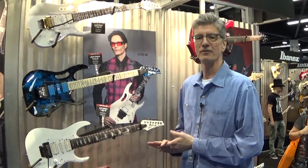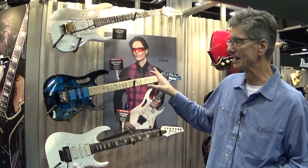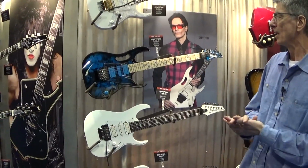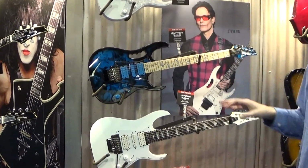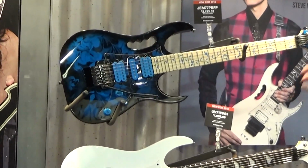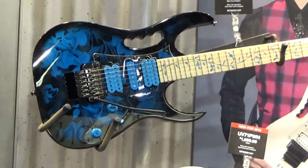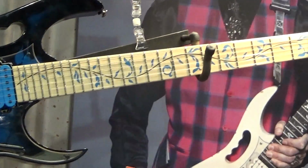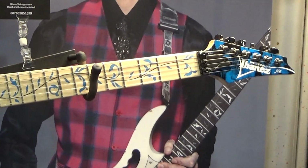Next up, we have our Steve Vai models. We have, going back to the early 90s, the blue floral pattern. It's not an exact reissue. Steve actually had some things that he wanted to change a little bit, so it's exactly the guitar that Steve would have designed today. Manufactured at a premium level, it's also very affordable too.